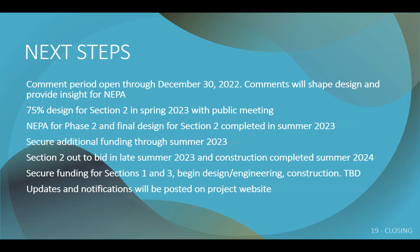After that comment period, we're looking at moving on to the design process. 75%, we're looking at maybe spring, summer 2023. There'll be another public meeting for that section 2 where there'll be a design check-in, saying here's what we're doing, here's where we're at, here's how we addressed any comments we received from you. The NEPA process that I talked about, we're looking at being complete in the spring, summer 2023, looking at securing that additional funding I talked about to complete that section 2 or additional sections if possible.